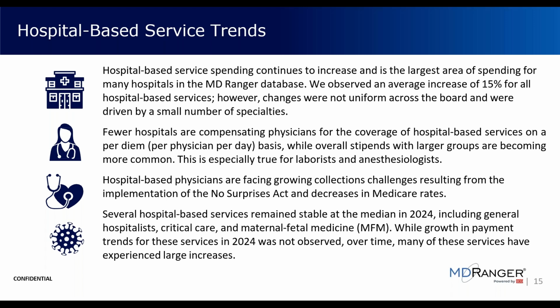Now, hospital-based physicians are facing growing challenges resulting from the implementation of the No Surprises Act and decreases in Medicare rates. That's not the first or the last time I'm going to reference the No Surprises Act today. My colleague, Penny Stroud, who's a principal at ECG and one of the founders of MD Ranger, stated also in our press release, with a growing shortage of physicians in specialties like anesthesia and radiology, doctors are looking to hospitals to assist in the recruitment and retention initiatives, and those are embedded in stipends and hospital contracts.